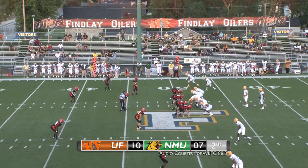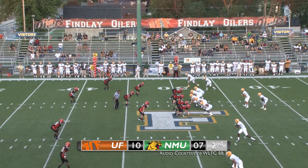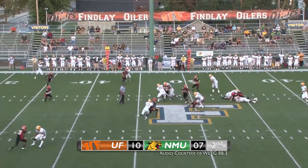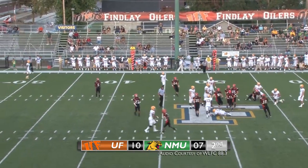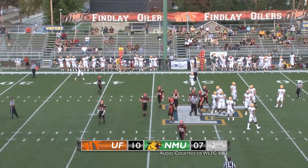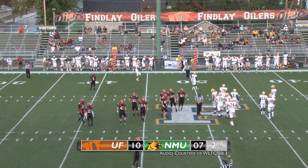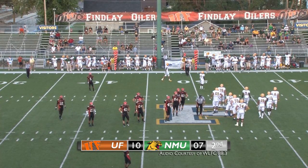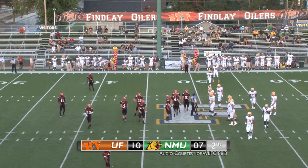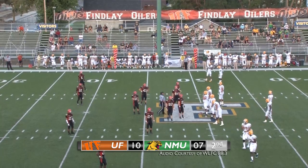1st and 10 for Northern Michigan. 2 to each side. They trail by 3. Prince Young behind Morley, and he'll get the delay handoff. Ooh, big block in the back that they get away with, but a nice job of responding by the Oiler linebackers to hold it to a short gain. The Oilers came up the field right away. That was Alex Vance that ran right past the play, but the linebacking corps of the University of Findlay is really outstanding. Across the board, in the 2 deep, whether you're first or second string, they can all play, and they're showing it here tonight.